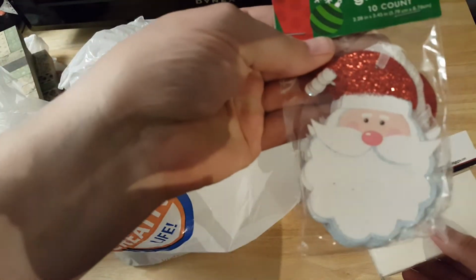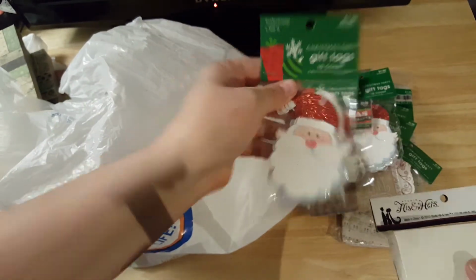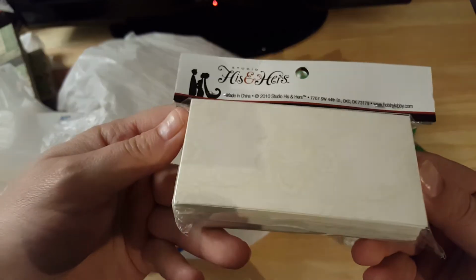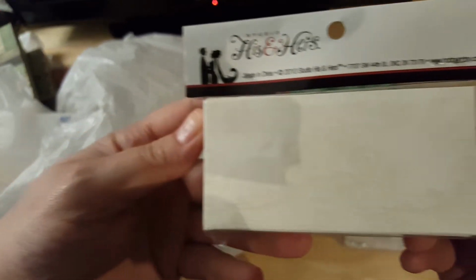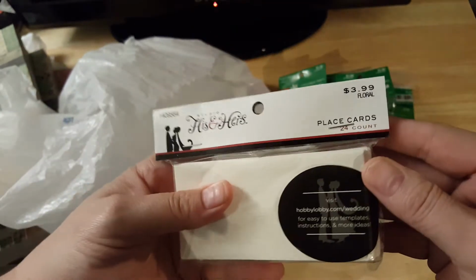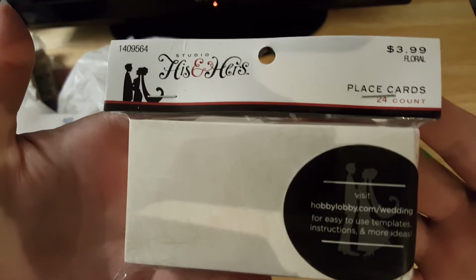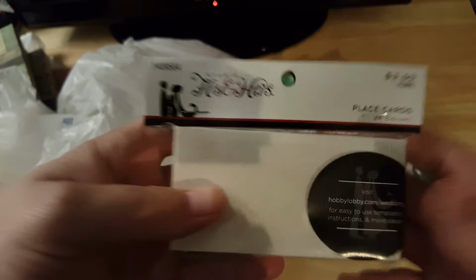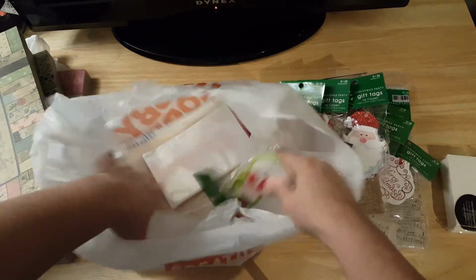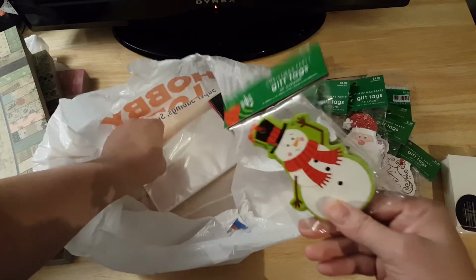And I think I got 4 of each one of those sets that I got. And these are the little place cards. I'm going to use them as bag toppers. They were 50% off as well. And I think I got 2 more items that, you already seen those.